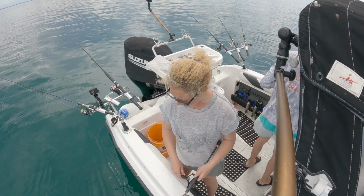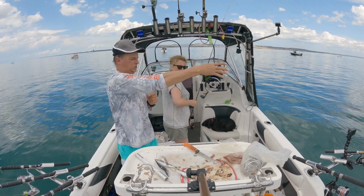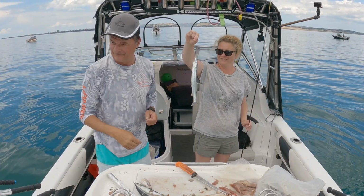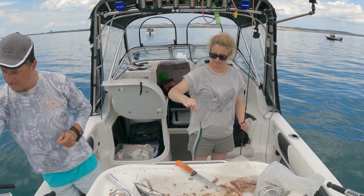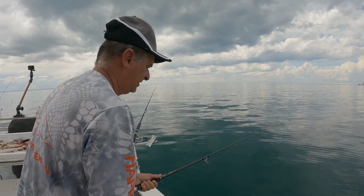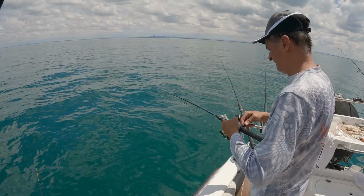Then, surprise surprise, Mima gets a garfish. Well, that was promising. We actually love garfish and we do target them quite often, and yeah, we love eating garfish. Now if you look around, the water was actually beautiful. It was flat, mirror out there. But you're gonna see what happens later.